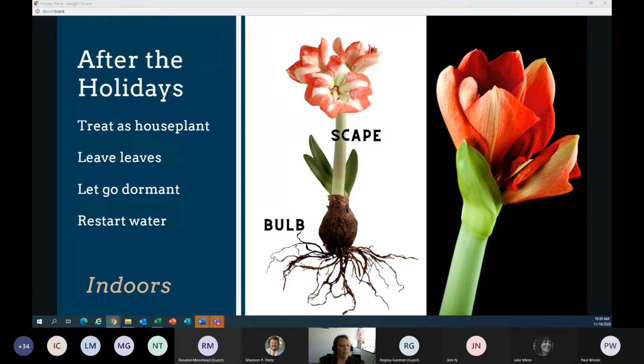So treat it as a house plant, just water it like normal. As soon as that flower fades, you want to go ahead and cut that scape, or the stalk, but leave the leaves, because those leaves are what's going to provide some nutrients for the flower next year. So when you leave the leaves, then just let it go dormant a little bit. Reduce a little bit of the watering through the spring and the summer. And well, actually through the spring, you can just normally treat it.